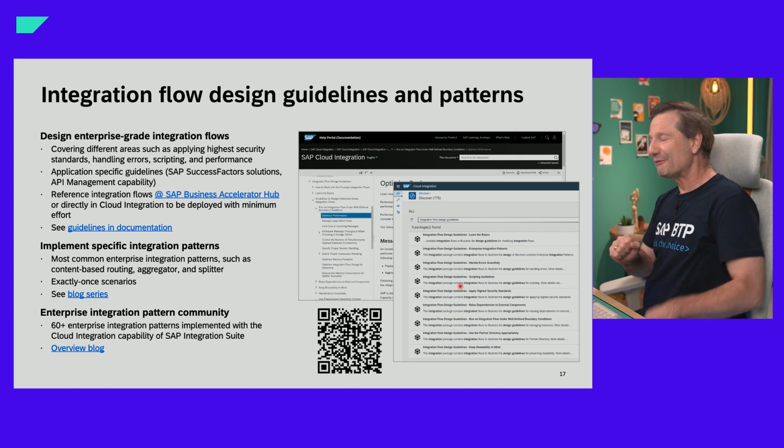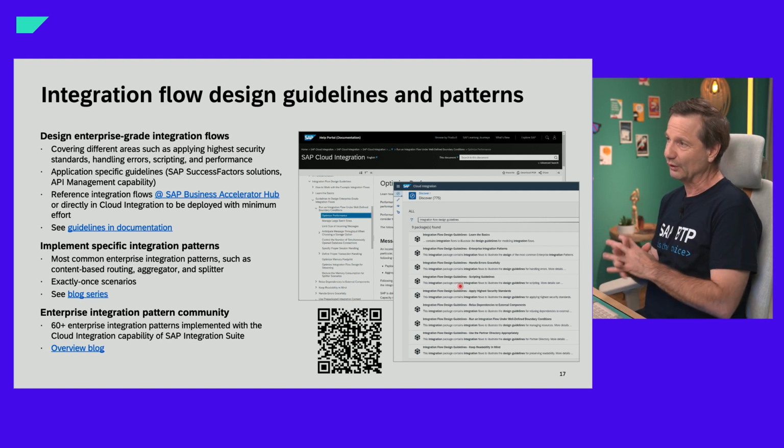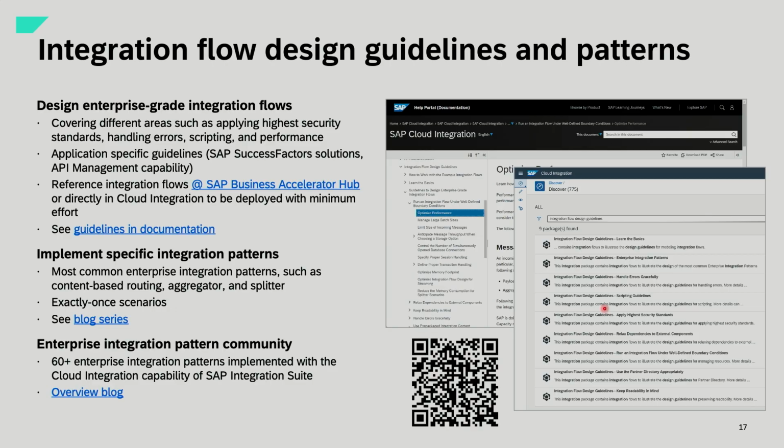Of course, with the iFlows, the integration flows, you have some degrees of freedom in how to configure and design your integration scenarios. And of course, as always, a toolbox gives you degrees of freedom, and not every scenario might be able to process messages in a high-volume fashion. So we have provided design guidelines on this public webpage. Again, in the user documentation and on the Business Accelerator tab, there are also design guidelines which give you guidance on which factors have influence on performance.